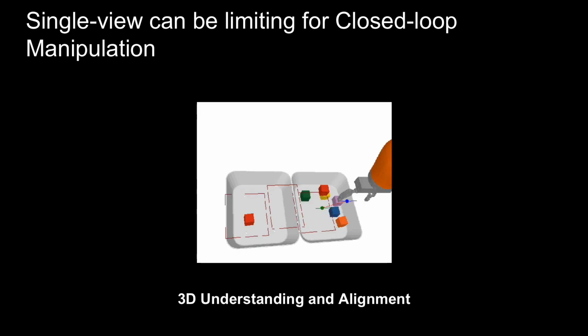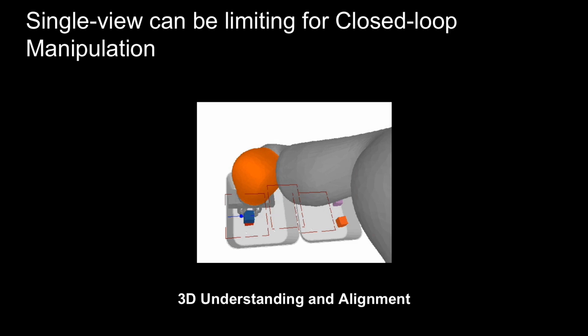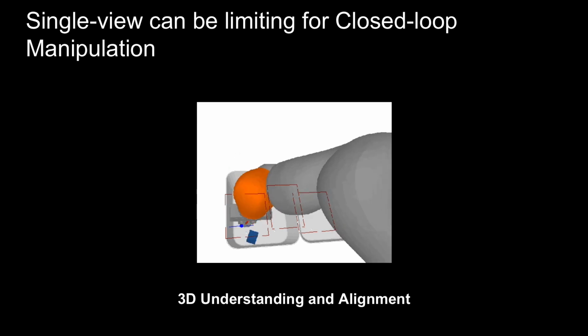Single-view robotic agents also struggle with estimating relative poses between points of interest from a single RGB image. This is especially evident in tasks that require precise alignment, such as the block stacking shown here. From a single viewpoint, it appears that the blocks are well aligned, but multiple viewpoints reveal otherwise. A single-view system fails in this case.